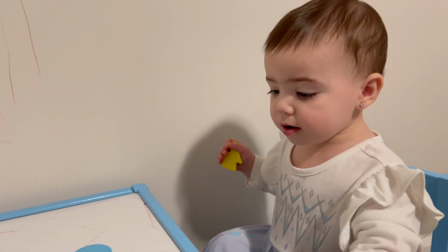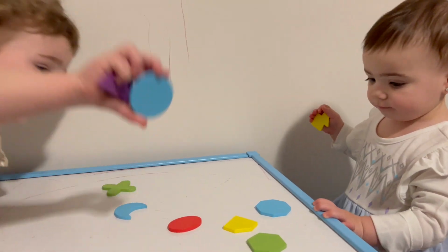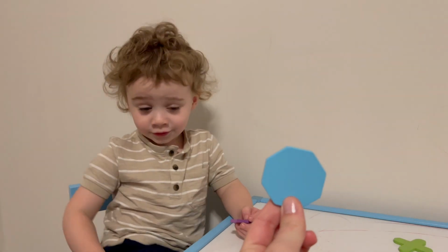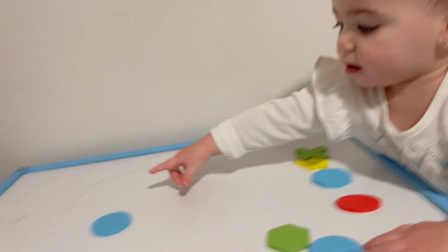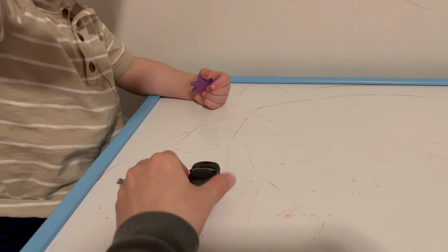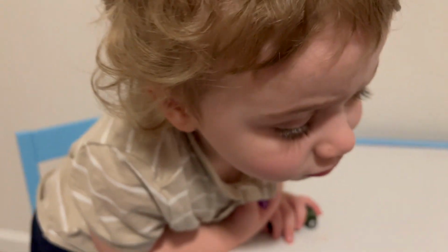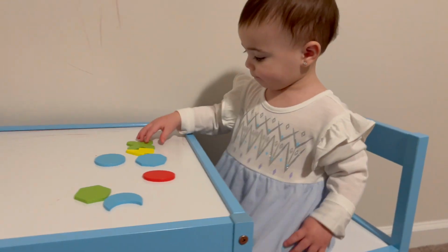Hi, Sissy. Hi, Charlotte. Charlotte is learning the shapes too. It's a circle. Is this a triangle? No. Is this a triangle? No. Is this a triangle? No. I don't think we have a triangle. We have one car, two car, three car, four car, five car, six cars. I think Sissy wants to play too.